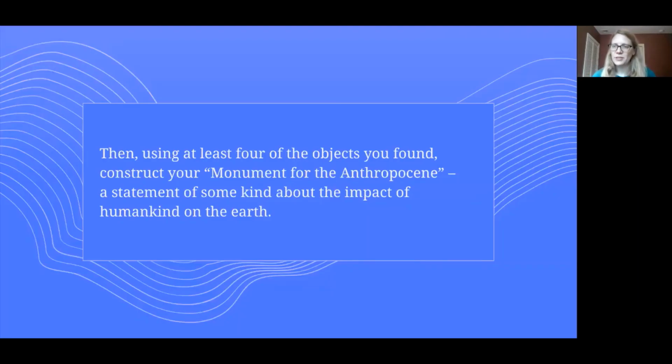Using at least 4 of those objects, assemble some kind of monument for the Anthropocene, and again, interpret this challenge however you would like. A statement of some kind about the impact of humankind on the earth.